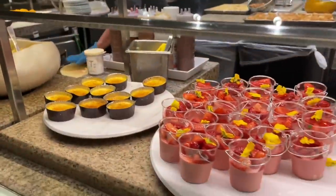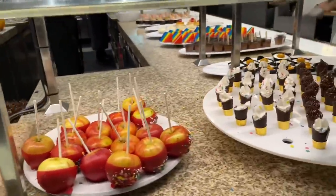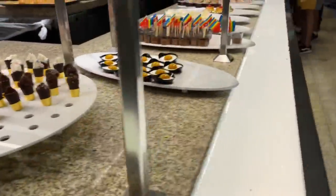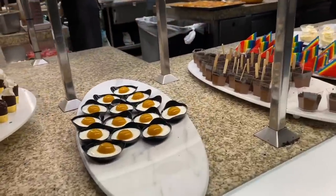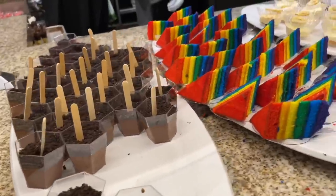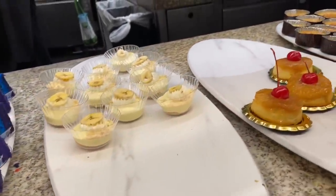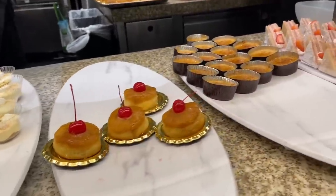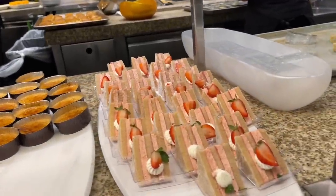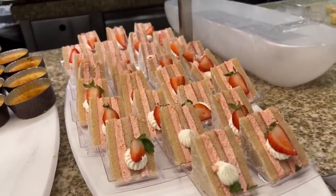There's also creme brulee, strawberry shortcake, apples, dessert cones, the sunny side up egg, mint Oreo chocolate mousse, rainbow cake, banana cream pie, pineapple upside down cake, caramel creme brulee, and vegan strawberry cake. Attention vegans.